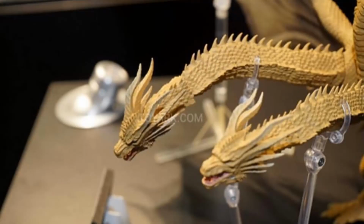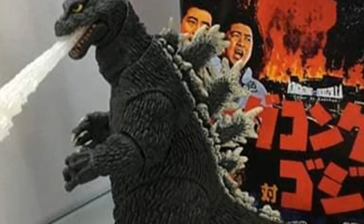I think they look the best of the bunch, and that includes the next figure set that we're going to talk about, even though I know a lot of people would disagree with that. Yep, the next figure set we're talking about, NECA's Godzilla figures. Oh, they look amazing. They do. NECA knocked it out of the park with these. Every single aspect of these figures looks great.